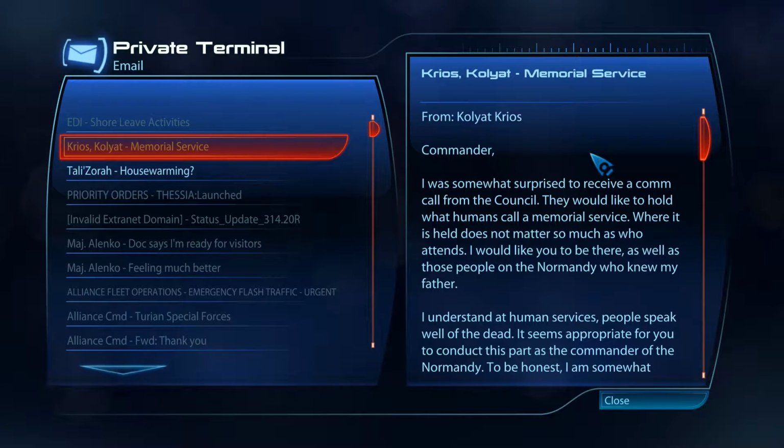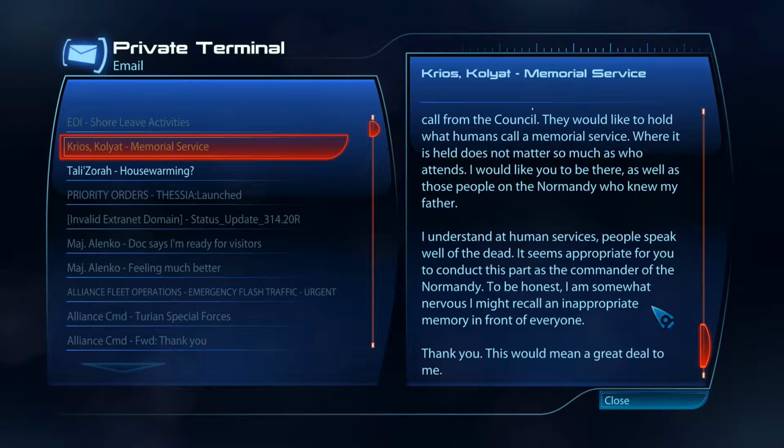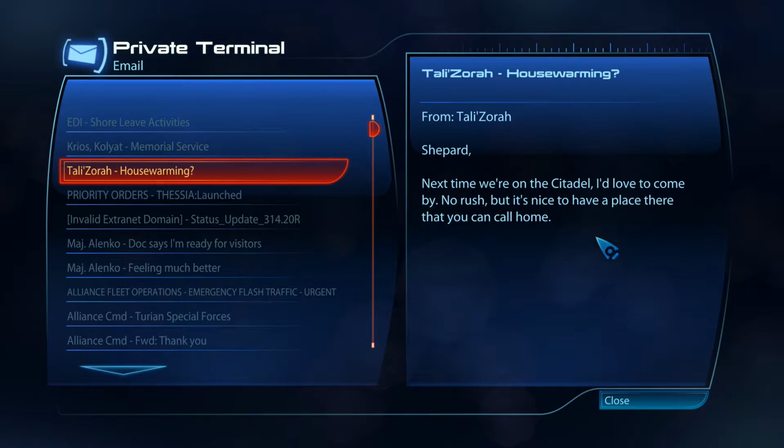Commander, I was somewhat surprised to receive a comm call from the Council. They would like to hold what humans call a memorial service. Where it is held does not matter so much as who attends. I would like you to be there, as well as those people on the Normandy who knew my father. I understand at human services people speak well of the dead. Seems appropriate for you to conduct this part as the commander of the Normandy. To be honest, I am somewhat nervous I might recall an inappropriate memory in front of everyone. Thank you. This would mean a great deal to me.